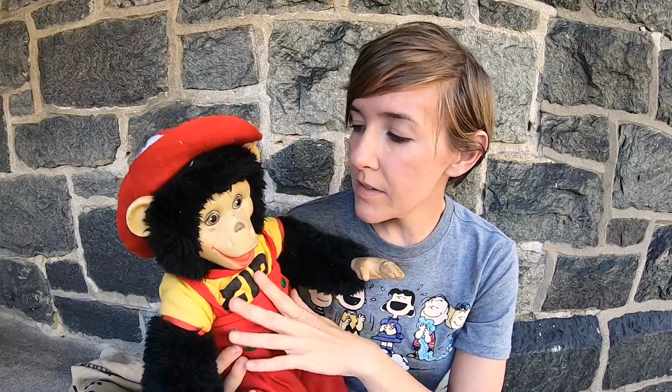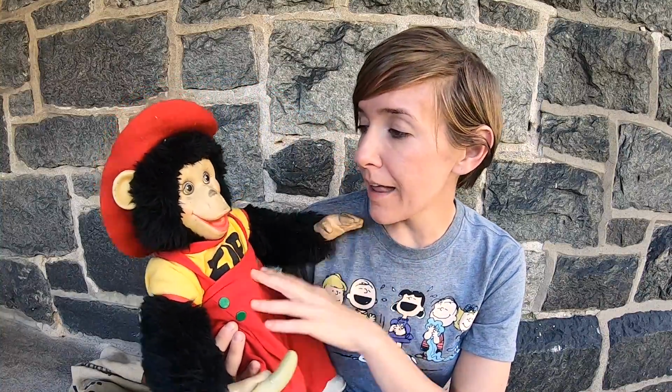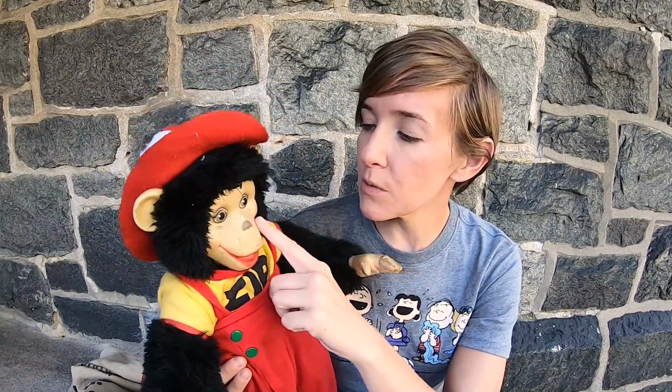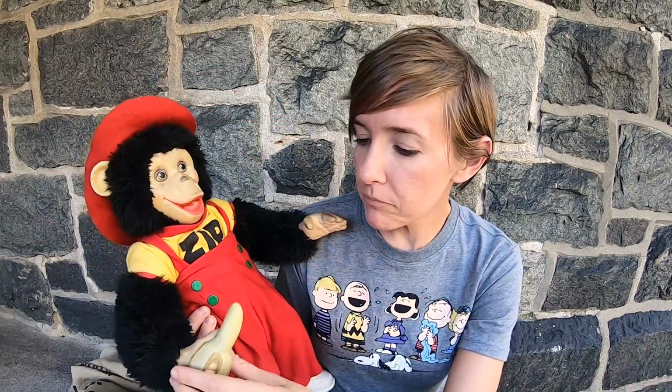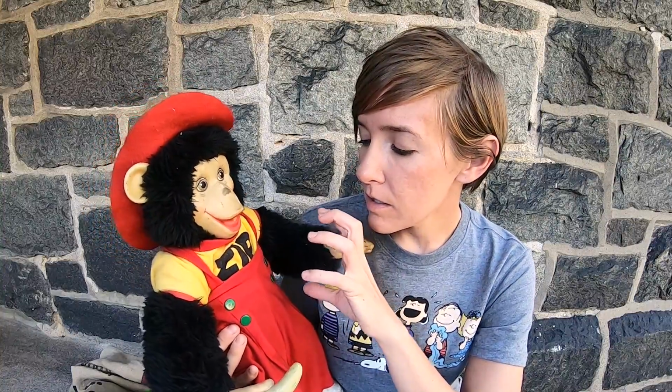There was one that had the same outfit with the hat that sold for like $130. I'm sure the condition was pristine. This one, not like that. You have some wear to the paint. His face will need to be cleaned up. But he's a little bit different because he does have his jumpsuit, romper, whatever you want to call it, the banana, and the hat. So we shall see.